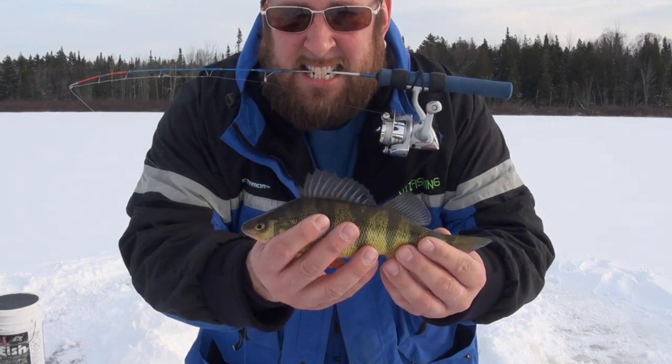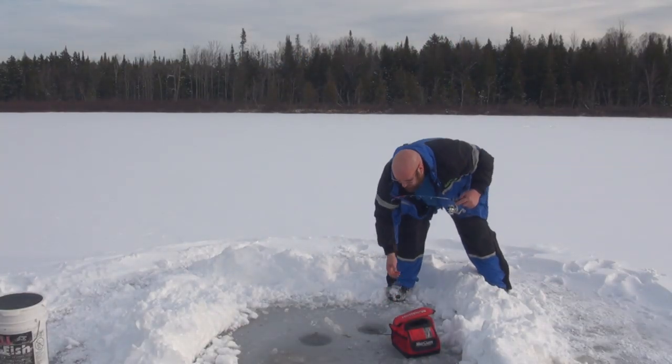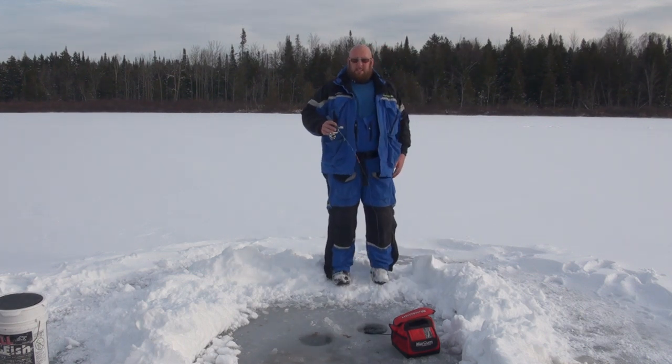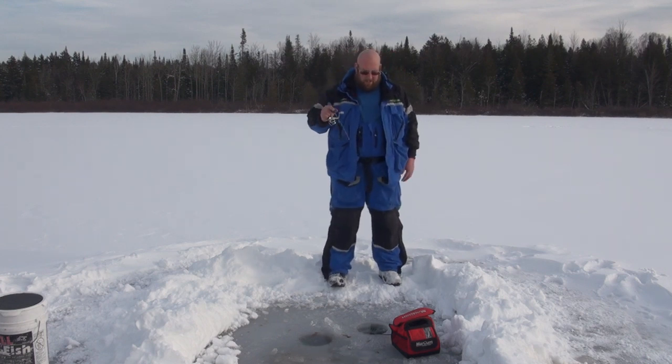They're strong. This is about a 9-inch perch. I'm gonna be releasing every fish I catch today. There you go. And off he goes. Well, that's a good sign.